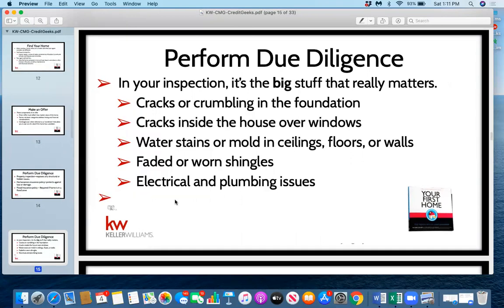On this slide, what you want to look for on that inspection report are the major things like the foundation, any cracks or crumbling, cracks inside the house, the walls, the roof, anything like that around the windows. Like I just said, stains in the wall, any mold or anything, faded or worn shingles on the roof, or any electrical or plumbing issues. Because when you get that first inspection report back as a first-time home buyer, you're going to be overwhelmed. It's going to be about 40 pages long.